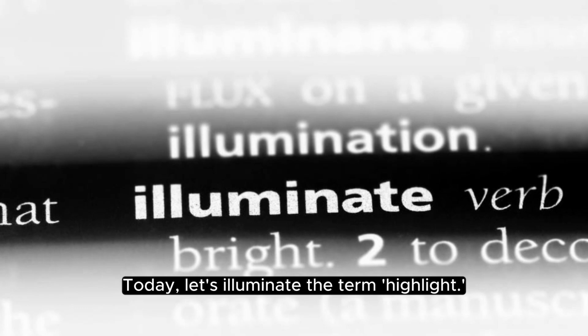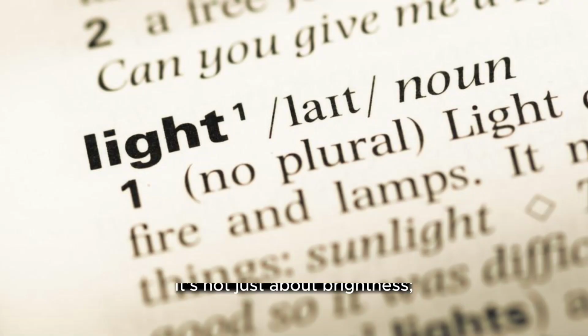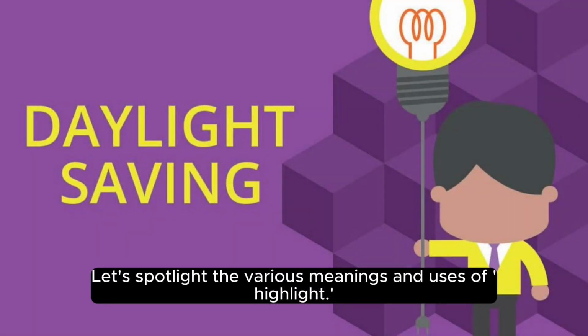Today, let's illuminate the term highlight. It's not just about brightness. There's more to this word. Let's spotlight the various meanings and uses of highlight.